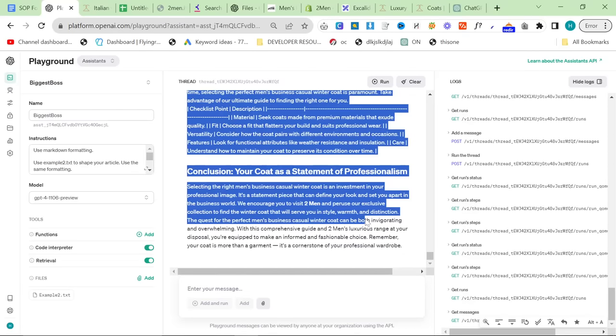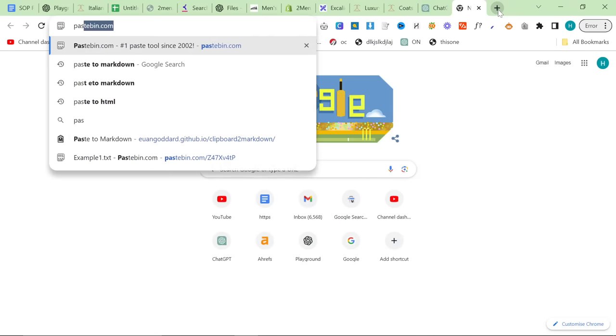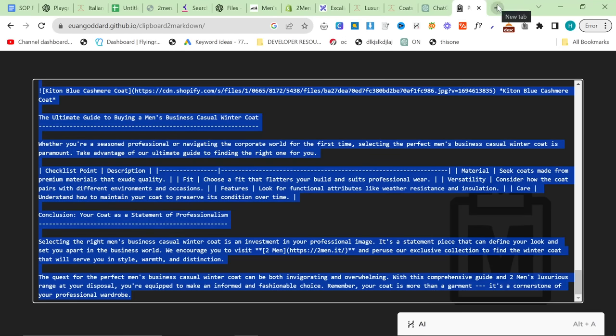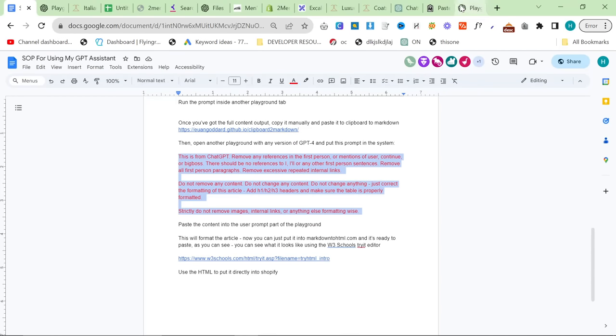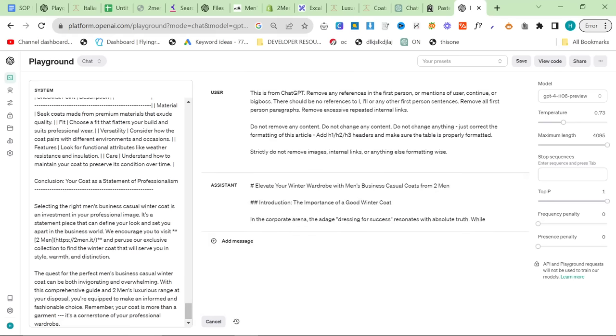So because there's no easy copy option just yet, we still do need to do a couple of things with this. So there's paste to markdown, which is a GitHub thing, which is so useful. If this didn't exist, I don't really know what I would do here. And then we take it into the playground, and we put the text here, put this on GPT for preview, put the temperature down a little bit, and then we'll get this right here, put it here, and say submit. And then that will write that article.